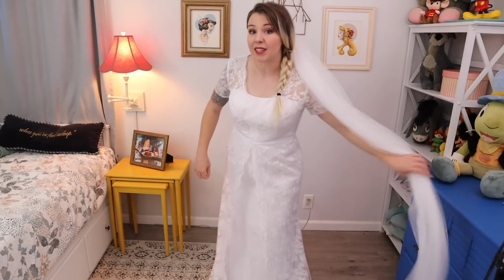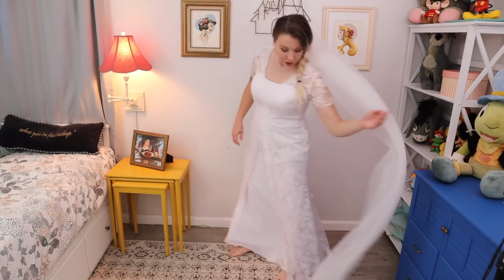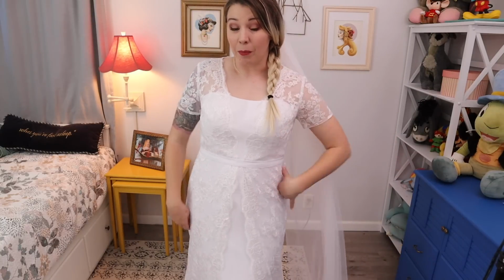Like, look how long it is. Honestly, the dress alone, I don't know, screams Rapunzel, but I do think with the right setting, the right styling, kind of the right attitude, that it totally works for Rapunzel. I would love to dip dye the bottom of this dress purple. Rapunzel as having a little bit of color in her dress.